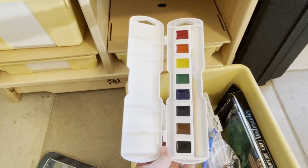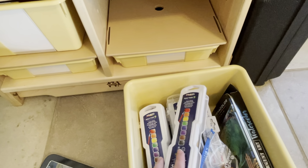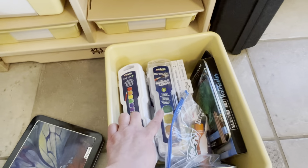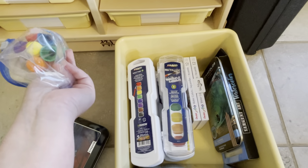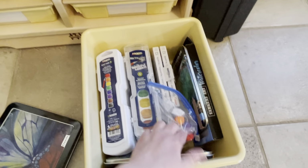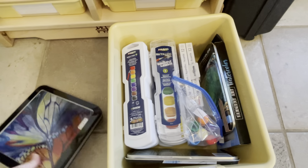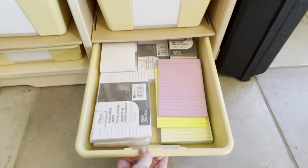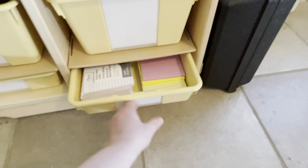Because I know for my kids, they go through the green, the blue, and the yellow really fast, but the other colors not so quickly. And that's just a more economical way of getting paint. We have the metallic and the glitter versions of that too. These are paint sticks. We haven't used these yet. Some more watercolor tubes. I think there's watercolor pencils. Yeah, watercolor colored pencils. Put this back. And the last one, a bunch of index cards and some of those really big lined Post-it notes.